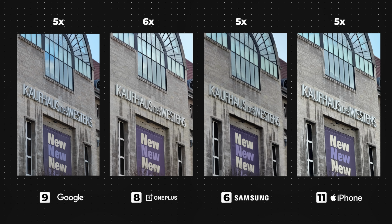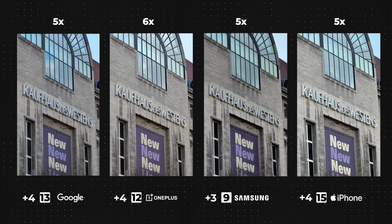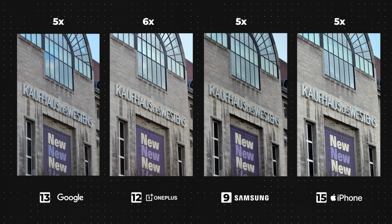Next, when all devices are at 5x zoom, apart from the OnePlus at 6x zoom, I'd say that they all perform equally well, apart from the Galaxy being a little less sharp.